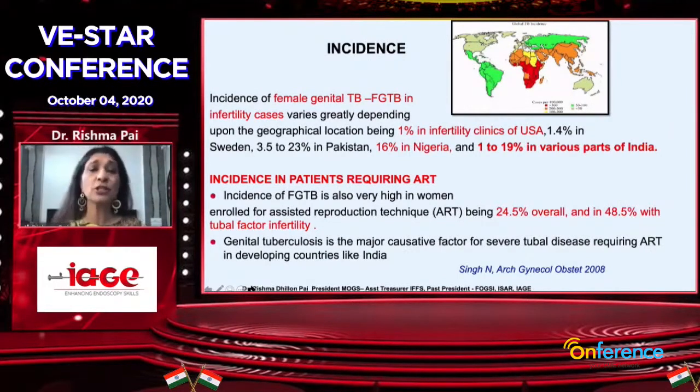We know that female genital tuberculosis is hugely prevalent depending on which part of the world you're looking in. It may be as low as 1% in the US to 1 to 19% in various parts of India. And especially in people who are coming for infertility treatment, IVF, the incidence is huge. It could be 25% overall or almost 50% in tubal factor infertility.